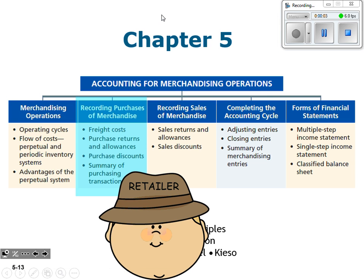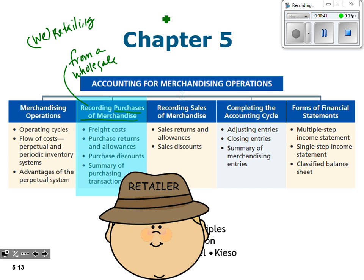All right, so in this second section, I want you to have your retailer hat on. Okay, I want you to think of yourself as a retailer who's selling merchandise. In other words, what we're going to call stuff. Okay? The retailer in this section is purchasing stuff from who? A wholesaler. So we are the retailer buying stuff, what the chapter calls merchandise, from a wholesaler.